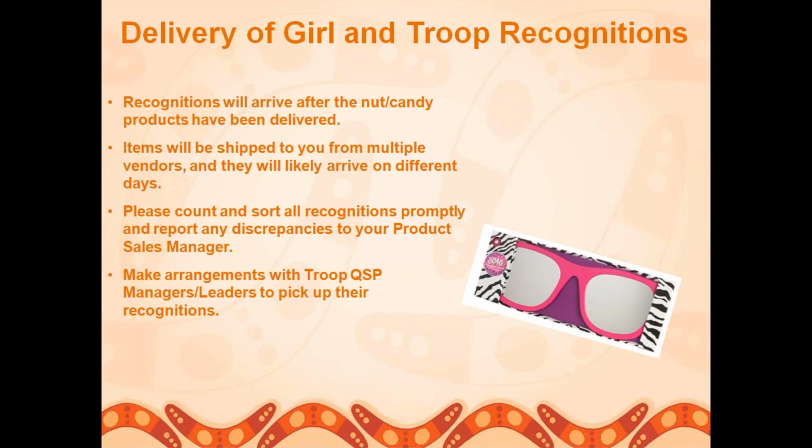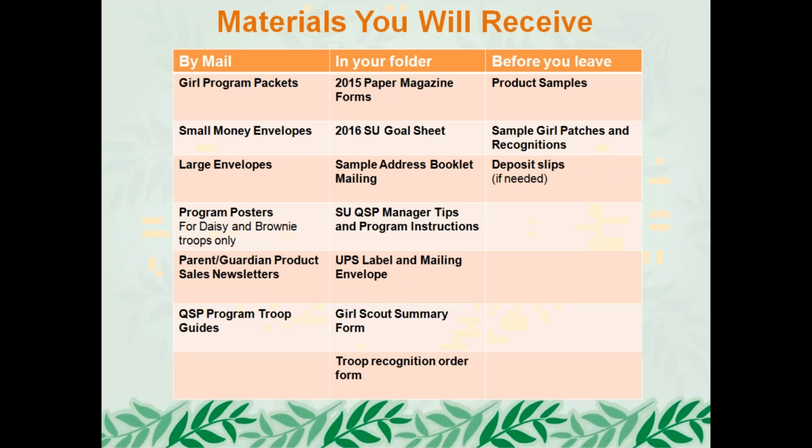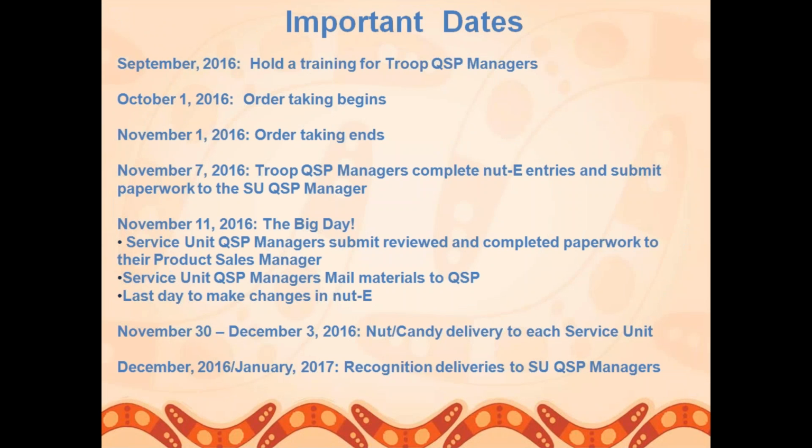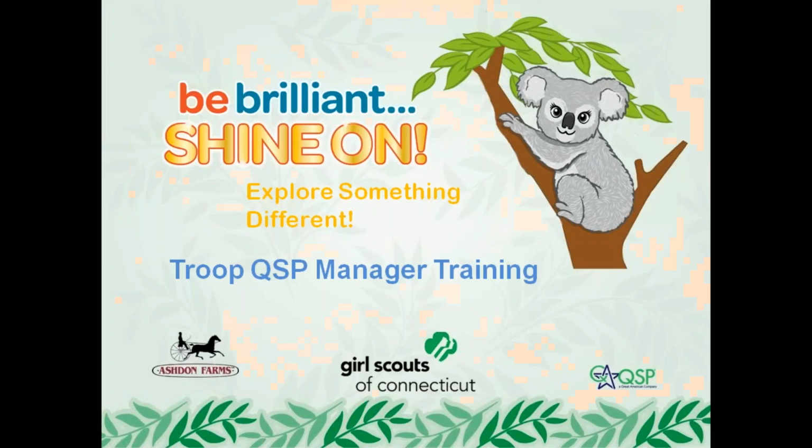works for you. I should just back up for a second when we were talking about November 7th being the date for the service units handing in paperwork. We just ask that you let your troop QSP managers know where and when to drop that off to you. So whether they are meeting you at your home, or you have a service unit meeting that night, or you're going to be in your town's library from 6 to 8 p.m. collecting paperwork, just let them know what time and where, so we can make sure that everything gets to you when you actually need it. So definitely something to communicate with your troop QSP managers. That is all the information for you guys as far as your role as a service unit QSP manager.